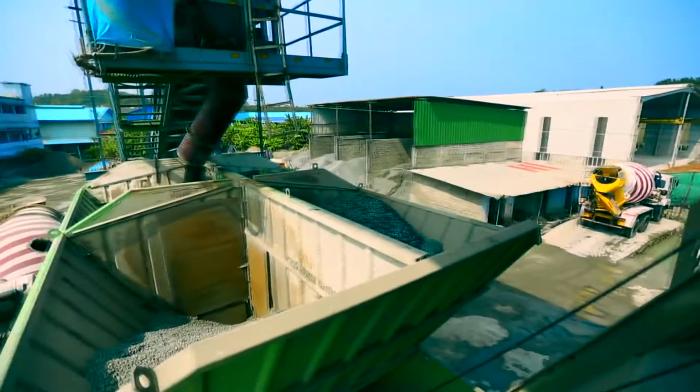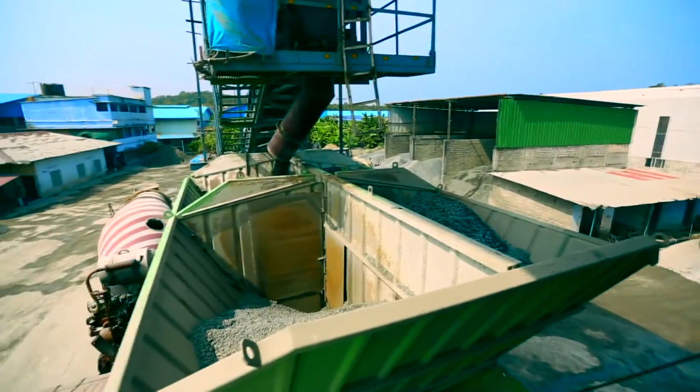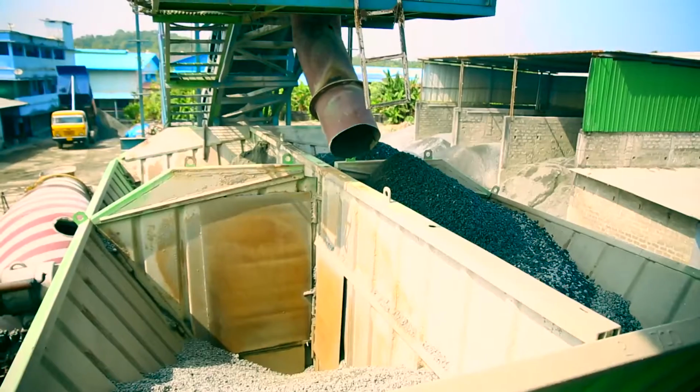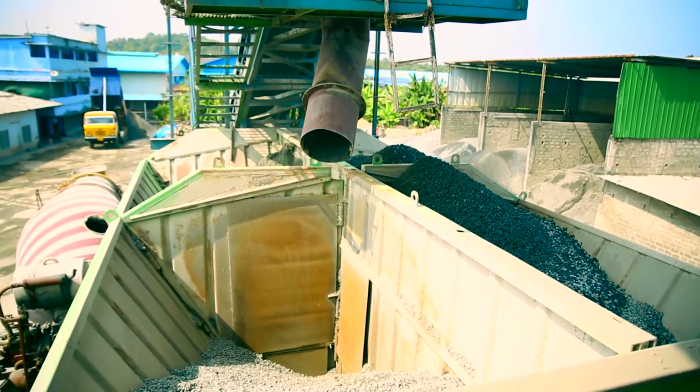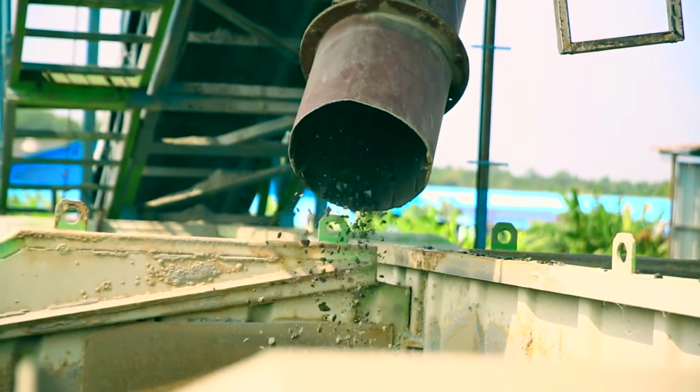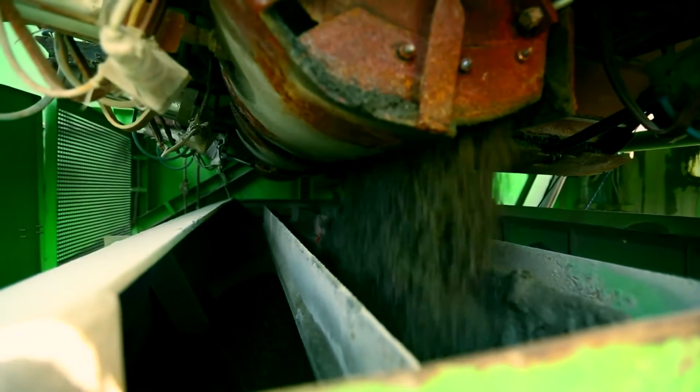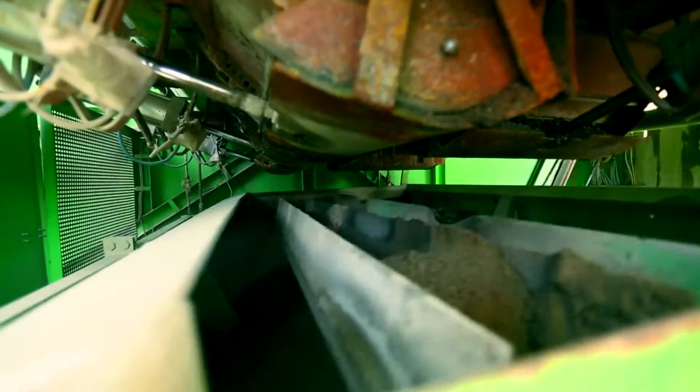Then the raw materials enter the stock bin compartment consisting of 4 chambers. 20 mm, 12 mm metal and sand are filled separately in these chambers. According to the level of material filling in the chambers, it adjusts itself automatically.